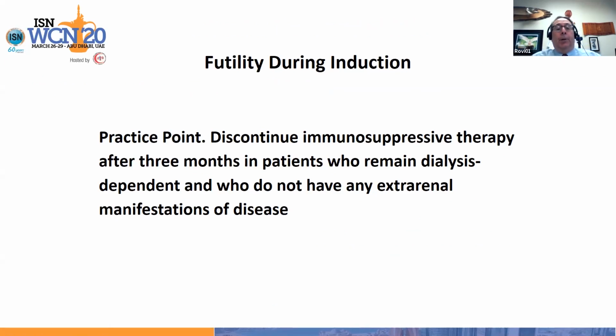There's also a futility consideration to think about during induction. And we chose this as a practice point because the evidence is not outstanding, but consider discontinuing immunosuppressive therapy after 3 months in patients with ANCA vasculitis who remain dialysis dependent, but only in those patients who don't have any extrarenal manifestations of disease. So in other words, if the ANCA vasculitis is confined to the kidney, there's no ENT or pulmonary manifestation, something else that would make you need to consider high-dose immunosuppressive therapy, and the patients need dialysis from the beginning and don't really come off or improve after 3 months of good immunosuppression, then consideration should be given for reducing immunosuppression because the risk-benefit ratio is not in favor of continuing.